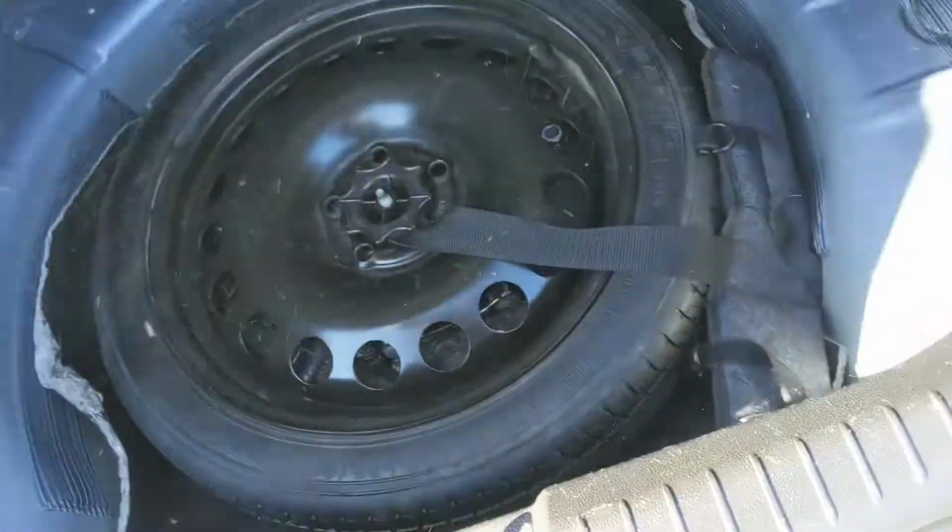First, looking into the trunk, which is decently spacious and can always be expanded by folding down the rear seats. Underneath this cover, you have your spare tire.